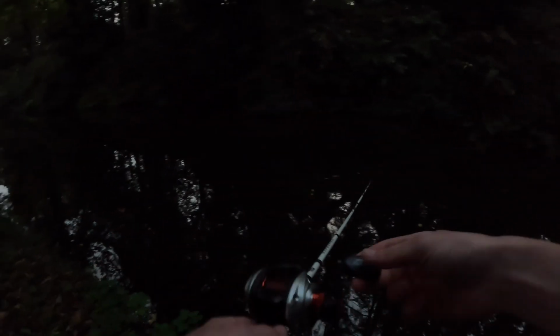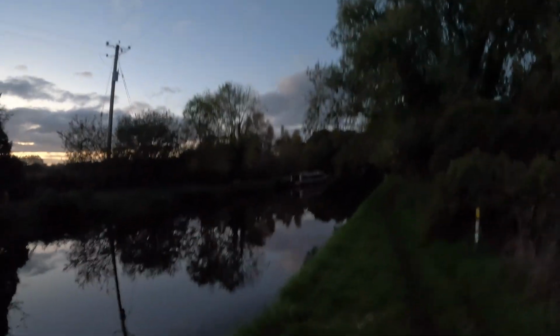It's very dark, guys, under here. It's quite bright for me, but it's very dark for you guys. But this is exactly where I had the pike just. So I'm just casting out this area, then I'm going to make my way back up because it's very dark now and I need to get home before it goes pitch black. But whilst there's still a bit of daylight, I'm going to try my luck again.